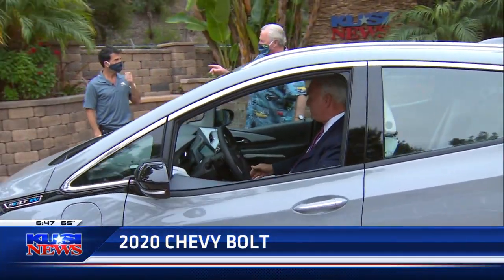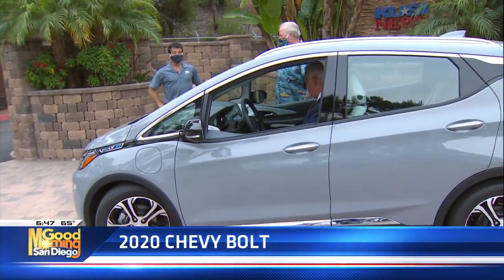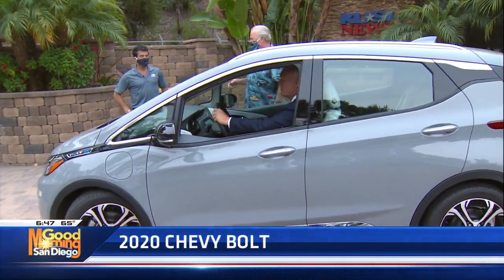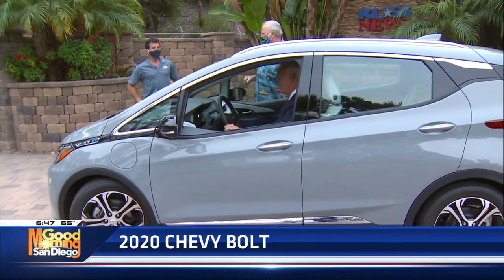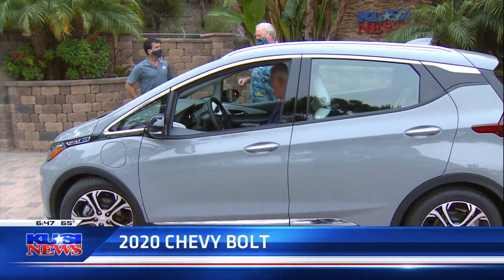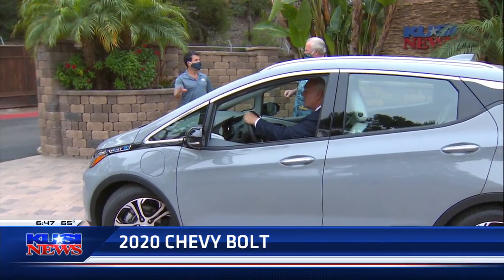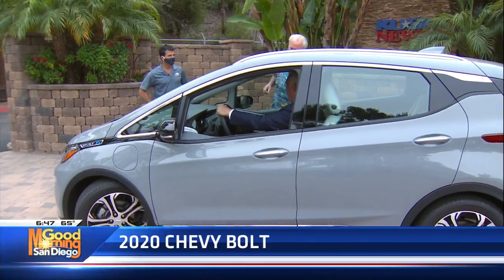And talk about the lease deals that General Motors is throwing at this car. Yeah, you can lease this right now for $250 a month with about $2,000 down, or you can finance for 72 months at 0%, with $4,500 down, and if you go outside of GM Financial, $8,500 on the hood. Wow, that's a pretty good discount.